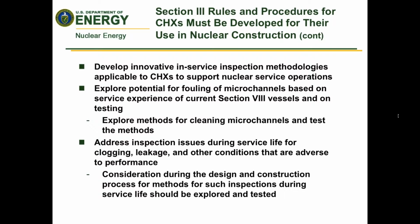It's going to be required to examine the potential for how we deal with fouling of the microchannels that may very well occur in nuclear service, based on the service experience that's coming out of the Section 8 vessels. These Section 8 vessels are widely in use in petrochemical and fossil energy. There's a lot of them out there, so we need to take a look at the experience that those things have generated heretofore, and look at methods for cleaning the microchannels and testing those things.